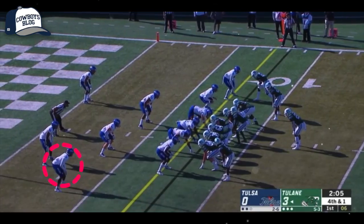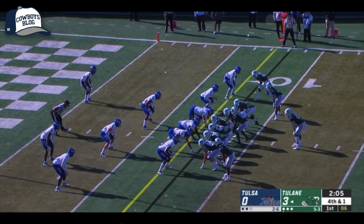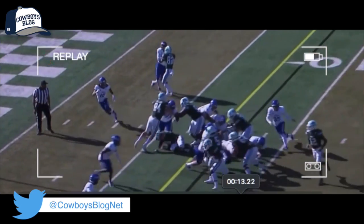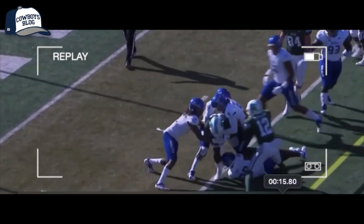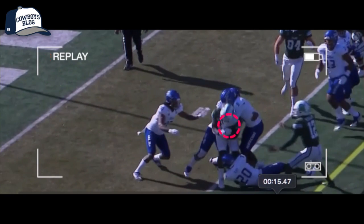I swear, the more I watch Reggie's tape, the more I love this player. Stealing him in the 4th round with the high ceiling, like I said. He's able to play run defense really well, but he's also one of those players that's always going to be looking to get the ball. As you can see in this play, it looks like he's making the tackle, but if you take a closer inspection, he's trying to strip the ball here.